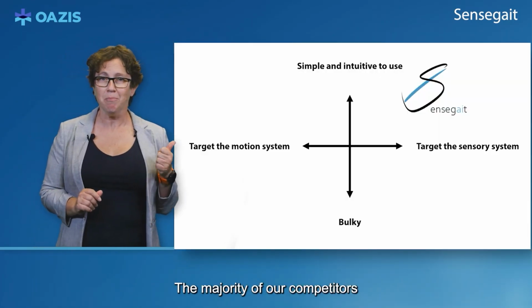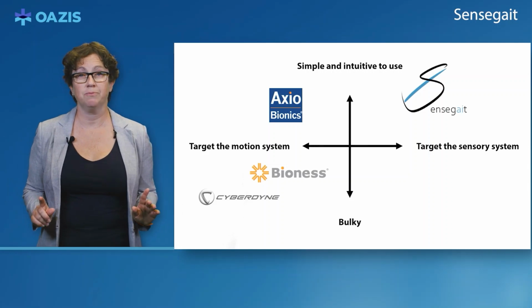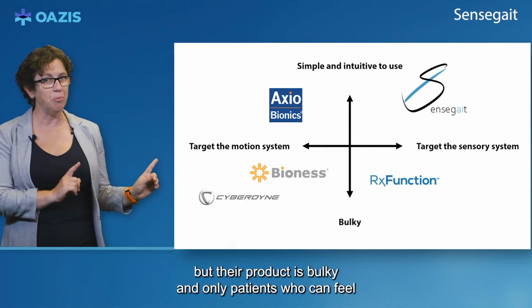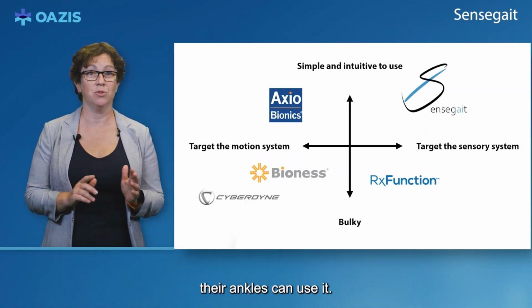The majority of our competitors address the motion symptoms and not the sensory cause. We have only one competitor who treats the sensory cause, but their product is bulky, and only patients who can feel their ankles can use it.